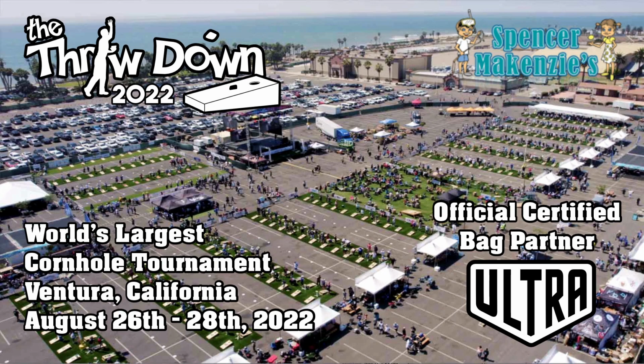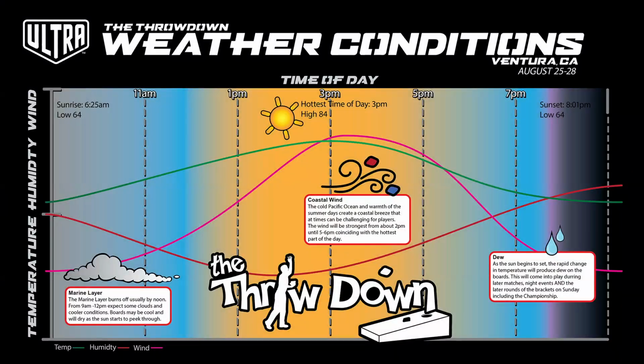This year, like last year, the event is held only a few hundred feet from Ventura Beach. The weather is very much dictated by the cool Pacific Ocean, making it somewhat predictable yet challenging for all-day cornhole tournaments. Like most all-day outside cornhole events, you can expect weather variations that will affect how the bags fly through the air and how they slide up the board.